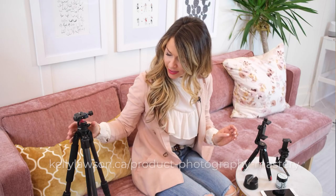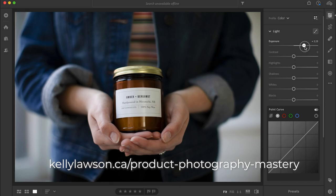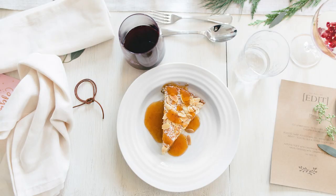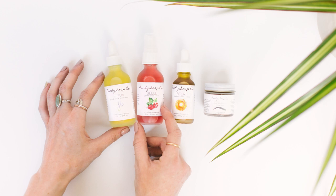Now, you are a specialist at not only still life and product photography, but you actually teach it as well. And I know that a lot of your goals is to help both beginner photographers and also entrepreneurs to take their products and learn to capture good images for social media, for marketing, for advertising.